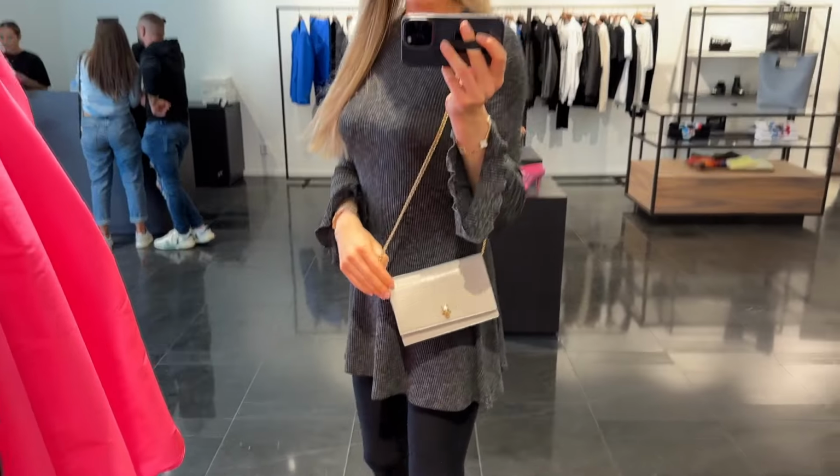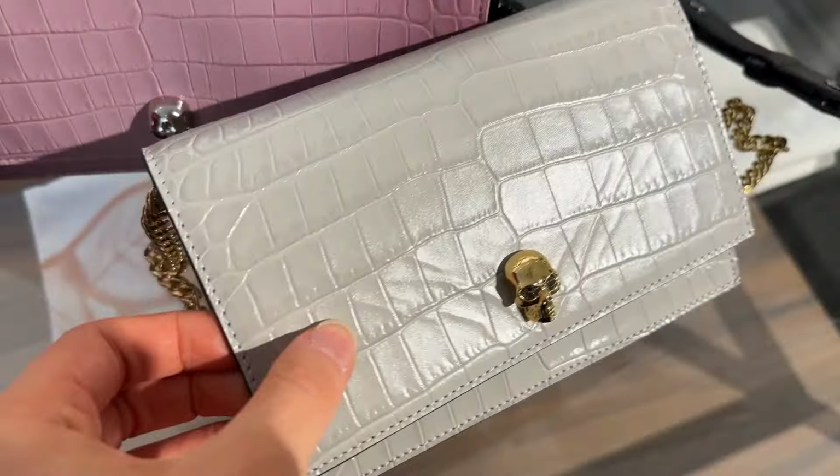I purchased at Ferragamo, which stayed the only thing that I purchased. I was very close to buying this, basically a wallet on chain from Alexander McQueen. I think Alexander McQueen just recently opened their outlet location in Roermond, but there was some weird wrinkling going on at the front, so I saved myself some money.